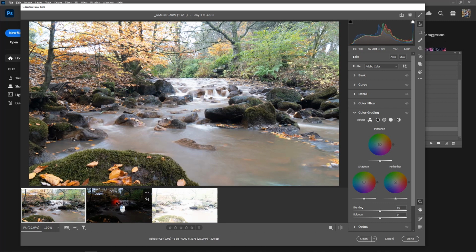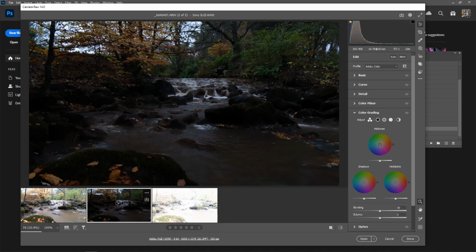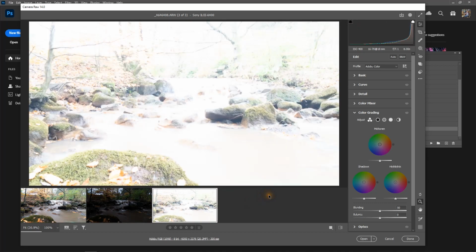I've also got the slightly shorter exposure that went down to 1/8 of a second. Okay, and you can see we do have a bit more detail up here, but obviously the picture is way too dark. And this one is way overexposed, but it catches the highlights. 8 seconds.